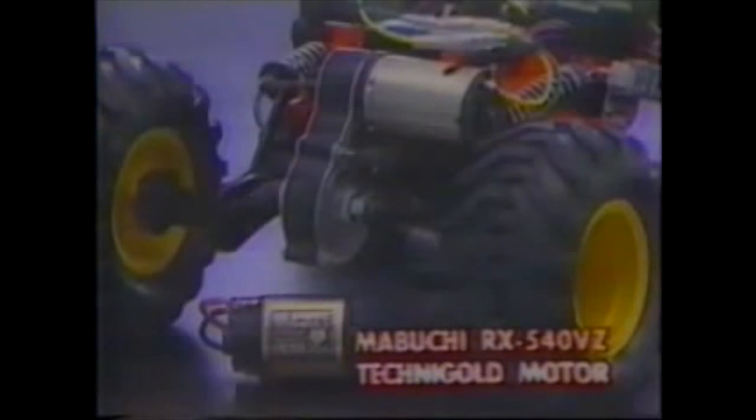Motor is a track legal Mabuchi RS540X, which provides the speed, power, and versatility. It can be upgraded if desired to the 8.4-volt technical motor for even more brute power and performance. The speed controller has 3 steps forward and 3 reverse for positive control at all times.